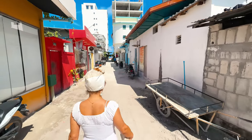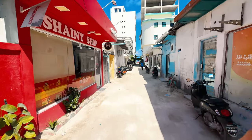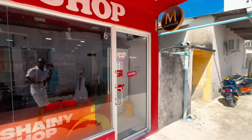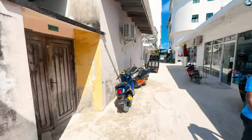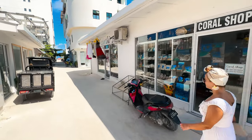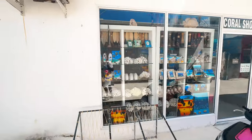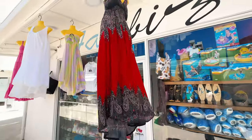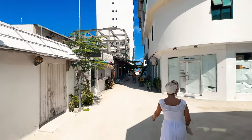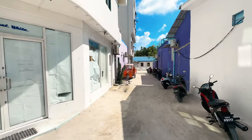Again, we hope this video is helping you in some way, shape, or form. You notice there's Magnum being advertised everywhere. Magnum is that ice cream in a stick. Getting a floral shop that sells souvenirs. Here it looks like the hotel is about to go up. We have little side streets.